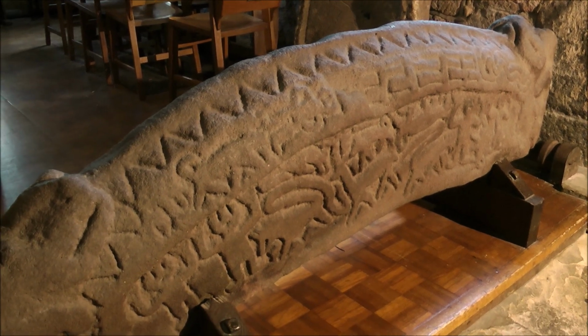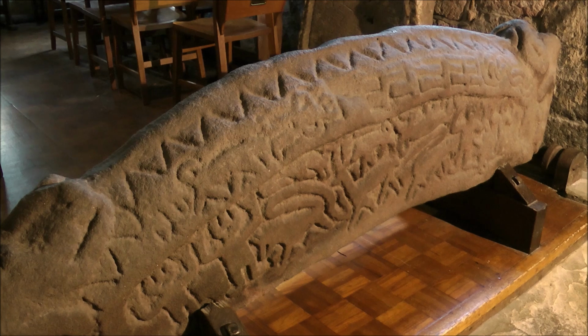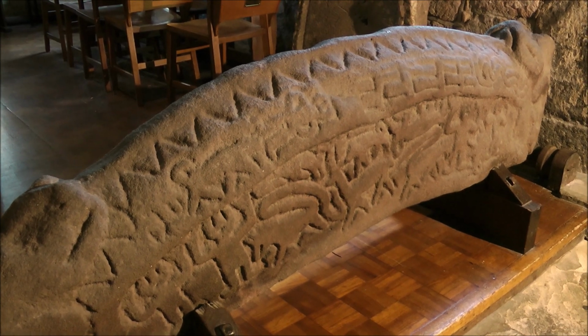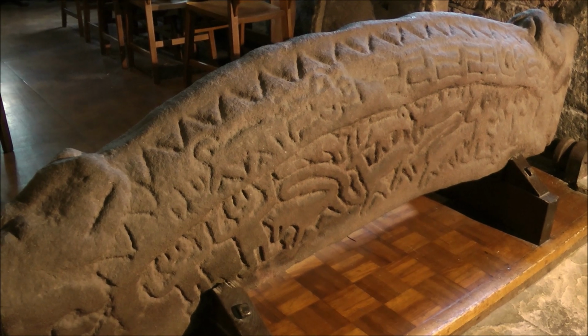Quite a few things like this in the area. There's Sigurd's Cross in, I forgot the name of the church, over in Halton, only a few miles away. A lot of history in the area.